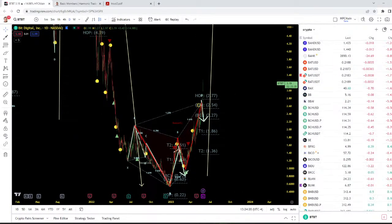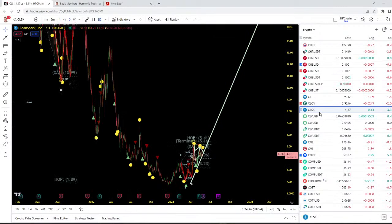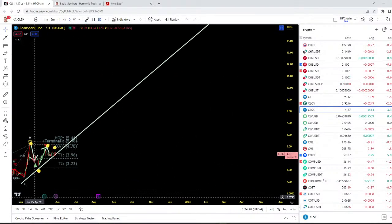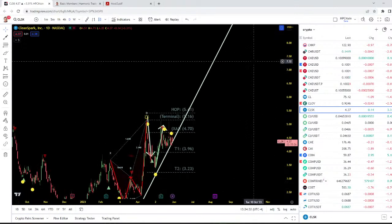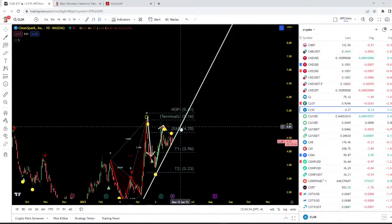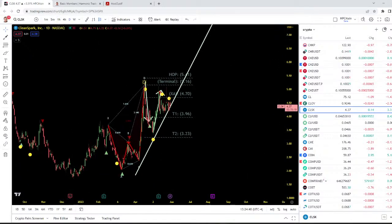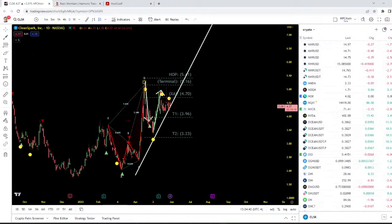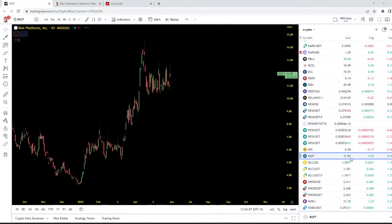The other one that we mentioned recently was CleanSpark. This one. Okay. That's retesting a bearish pattern, so I'm not as enthralled with that one right here, but I would love to get that on a pullback on an hourly or 4-hour chart. And then, of course, Riot and Mara. Here's Riot doing its thing, up 10% today.